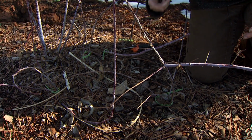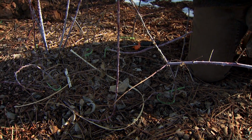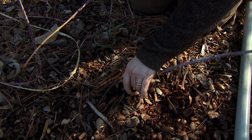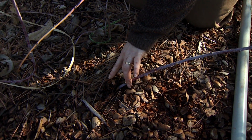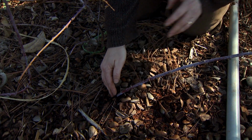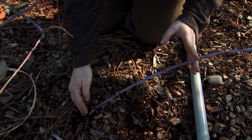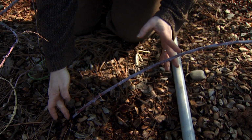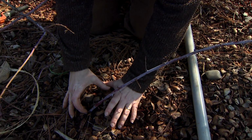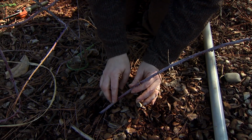So this is what happens naturally, or you can actually lay them over. You can actually lay this one down like this, put it in the ground, and within a couple weeks, it will sprout new growth. And then you would trim it here after it's got some good roots on it, say 6 to 8 weeks. Then you could trim it here, and then you would have a whole new bush, and you could move this to a new location where you'd actually like a new plant.